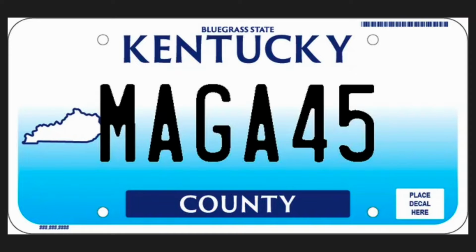Then we have Kentucky. Kentucky is a beautiful state, and they decided to go with a blue to white gradient. It says the bluegrass state at the top. That's appropriate, but it's very small text right above the state. The word Kentucky itself is pretty nice. Like I said, well placed and easy to read. Nice contrast with the color. I'm just realizing now what this personalized plate says. Anyways, the outline of the state is on the left there. It's kind of an odd placement, so in that sense, it feels asymmetrical. It's not my favorite. It's readable, but I think Kentucky could have done better.